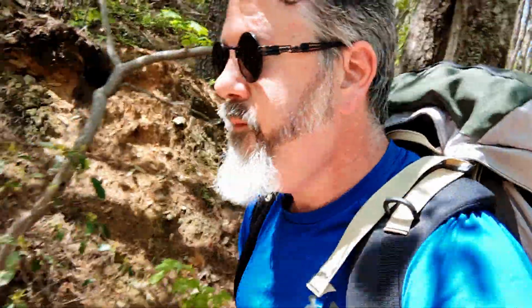And a bunch of switchbacks right here. It's an absolutely gorgeous trail so far. Nicely shaded. I love that spring's finally in full bloom.